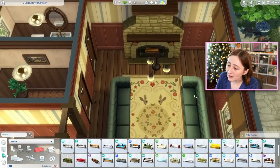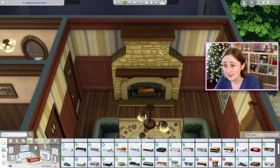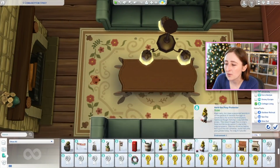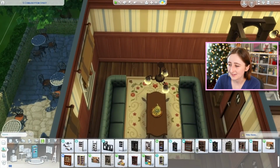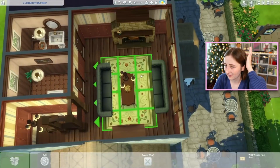Granted, the restaurants are a bit slow. The service is not the best in The Sims 4, I will admit, but that's okay. I think if they're going to go back and do any more pack refreshes like they did with Spa Day, I think that Dine Out is probably high up on my list of things I'd like to see get a refresh.